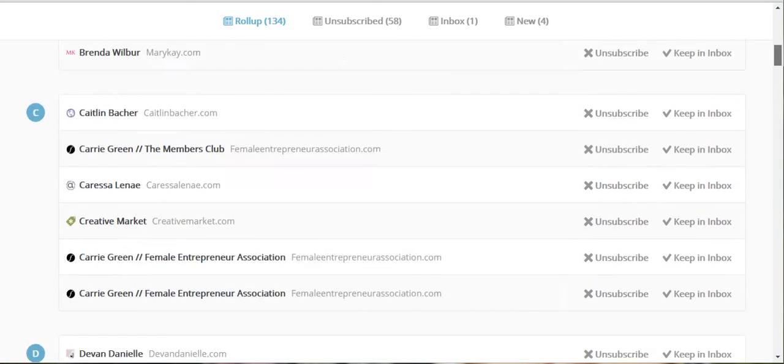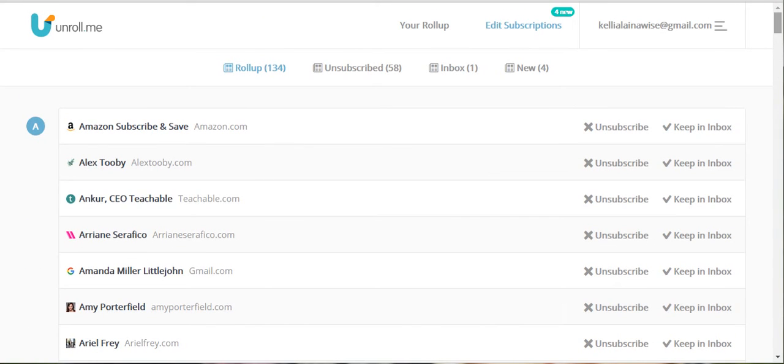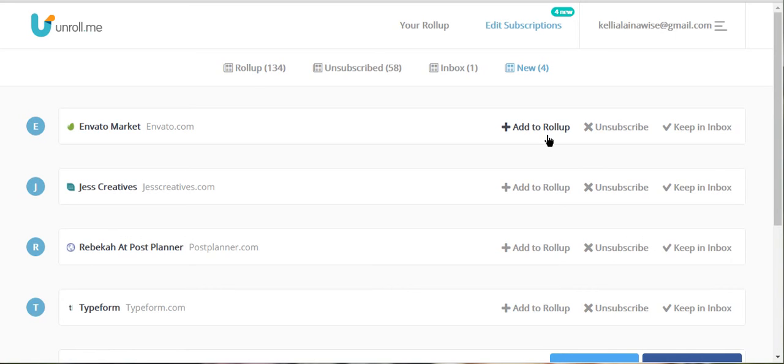And then what you will do is you'll have a choice on the side between 3 items, and it will look like this. You can add it to your roll-up, you can unsubscribe, or you can keep it in your inbox. So add to roll-up means that they will collect all of those subscriptions from your inbox every day, so that instead of seeing them in your inbox, you can see all of your subscriptions in your roll-up.